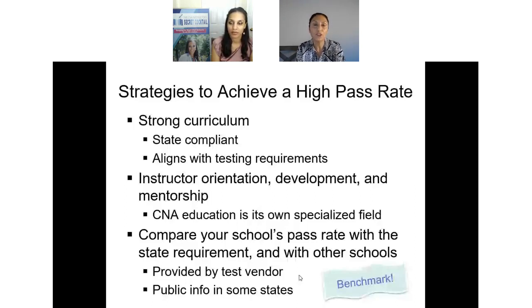Okay, so let's talk about strategies to achieve a high pass rate. First of all, having a strong curriculum. Very, very important. The strong curriculum, how do we get there? It has to be state compliant. Every state has a prescribed curriculum, and minimum is fine, but you want to exceed that, of course, absolutely. And then of course your curriculum needs to align with the state requirements, absolutely.